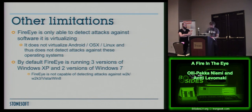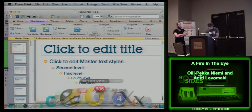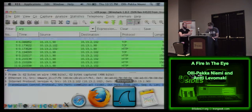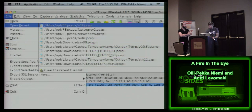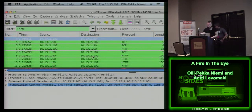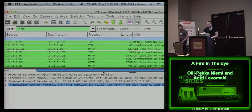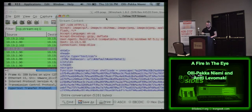Since our live demo to Helsinki failed, I have lots of pcaps that we can use and look into, so you can see the evasion techniques. Let's open the first one. Okay, these are the pcaps which we also used in the live demo. There's some HTTP, just the HTTP response.